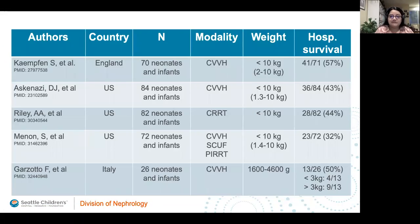Some more studies here. Again, these studies included both neonates and infants, mostly weighing less than 10 kilos. And again, we see here the survival ranges anywhere from 32% to 57%. So still fairly low, but perhaps things are improving over time.